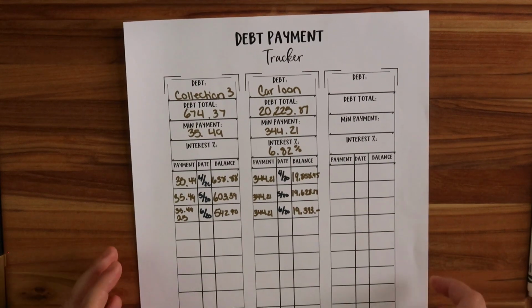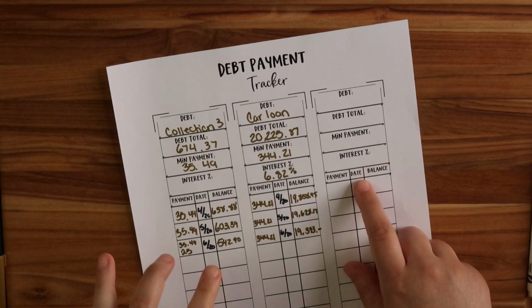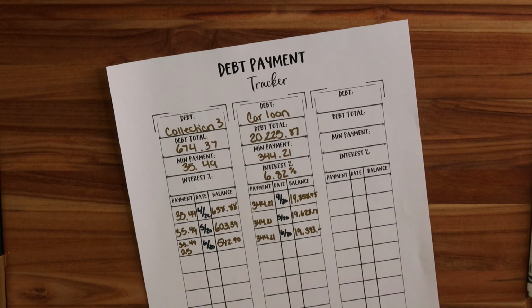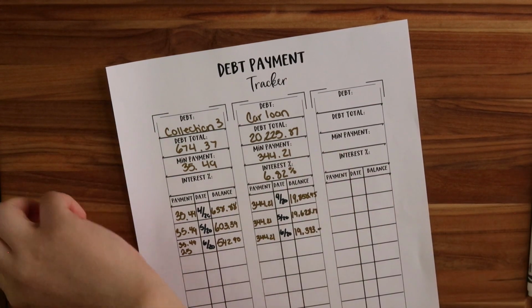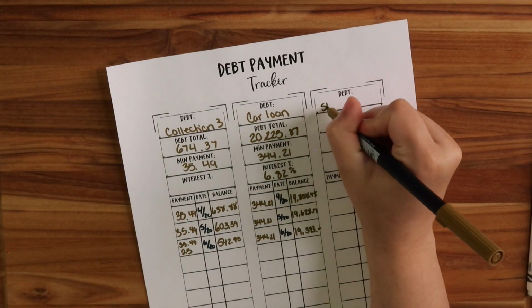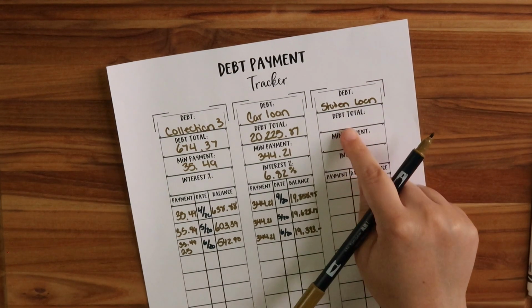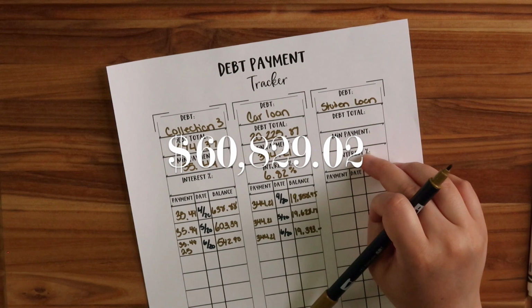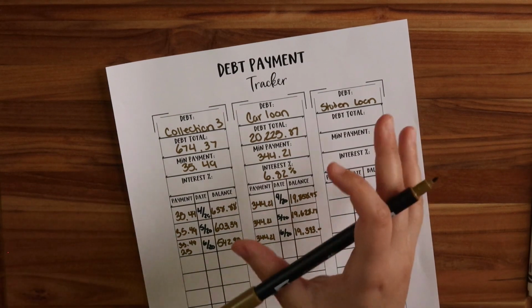So this is my debt for my collection and my car loan, and now I'm going to do my student loans. I owe over $60,000 on my student loans. Let me get the exact total. Okay, I'm just going to write it here. My student loans, I owe a total over all my loans of $60,829 with 2 cents. But my student loans are broken down into 14 smaller loans within the bigger amount.